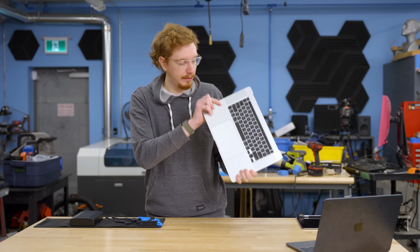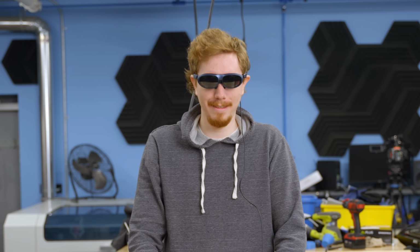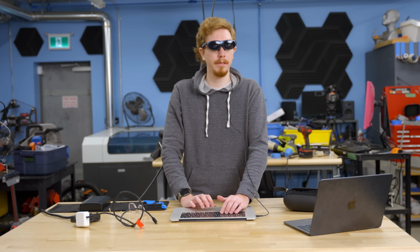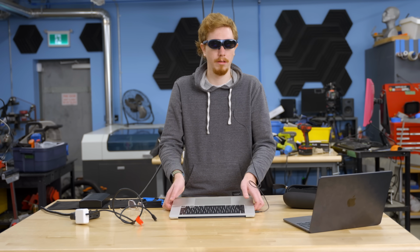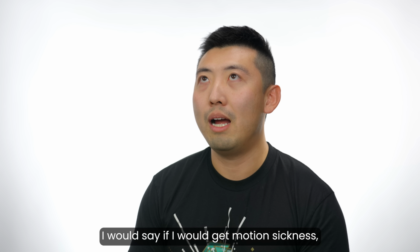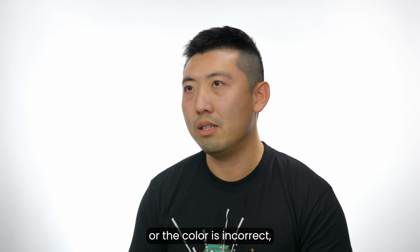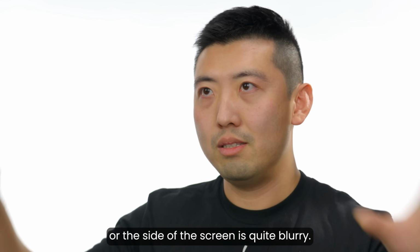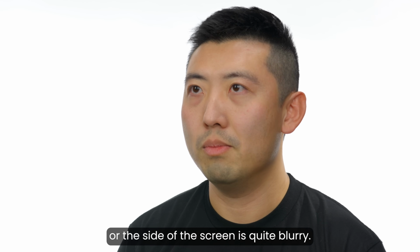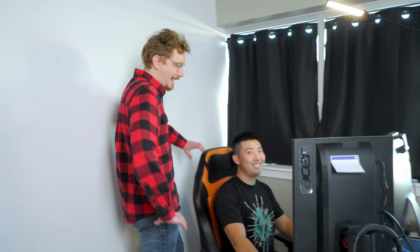And there it is, a headless Mac. It's booting up. I see the Apple logo. Oh, this is trippy. Okay, we can give this to Lloyd. What are you most concerned about with the week? I would say if I would get motion sickness, or the color is incorrect, or the side of the screen is quite blurry. So Lloyd, you ready for the challenge?